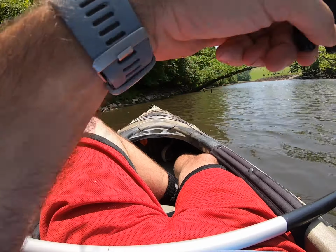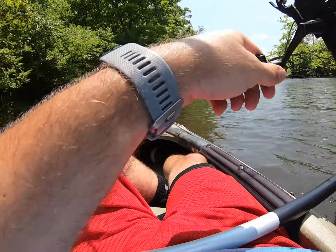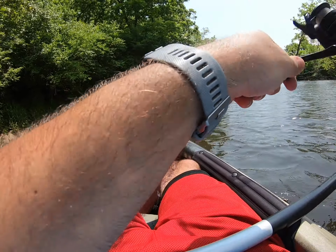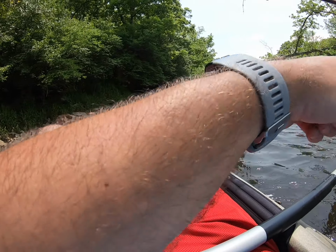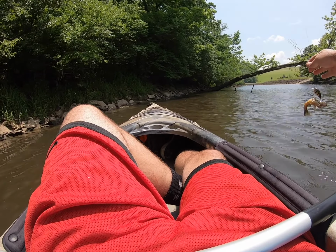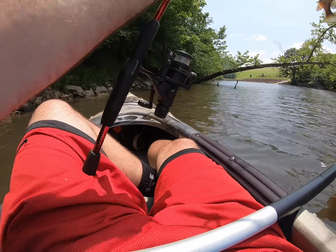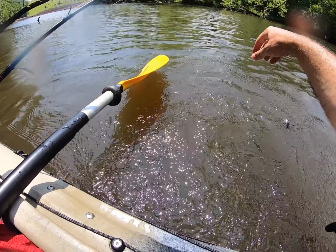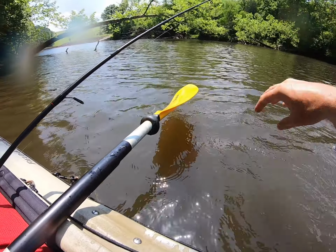There we go. Feels okay? Or maybe he's just foul hooked. I think he's foul hooked. Yep. I don't know what it is about these green sunfish. They are just all kinds of sideways. Another one. Woohoo! He was feisty.